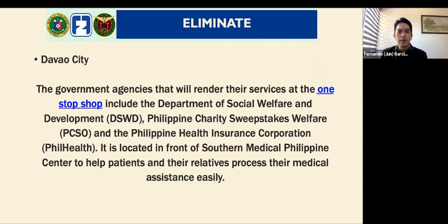In Davao City they also implemented this one-stop shop, wherein all the services that are being provided by the Department of Social Welfare and Development, by the PCHO, by the Philippine Health Insurance System, are actually located in one venue. So people will no longer travel from one place to another just to access the services of these offices.